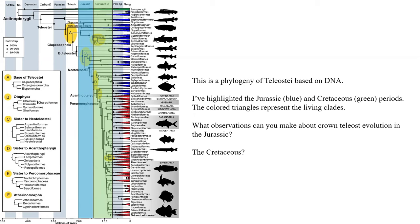So the clades of these triangles, right? The red and the blue triangles are like the living orders.